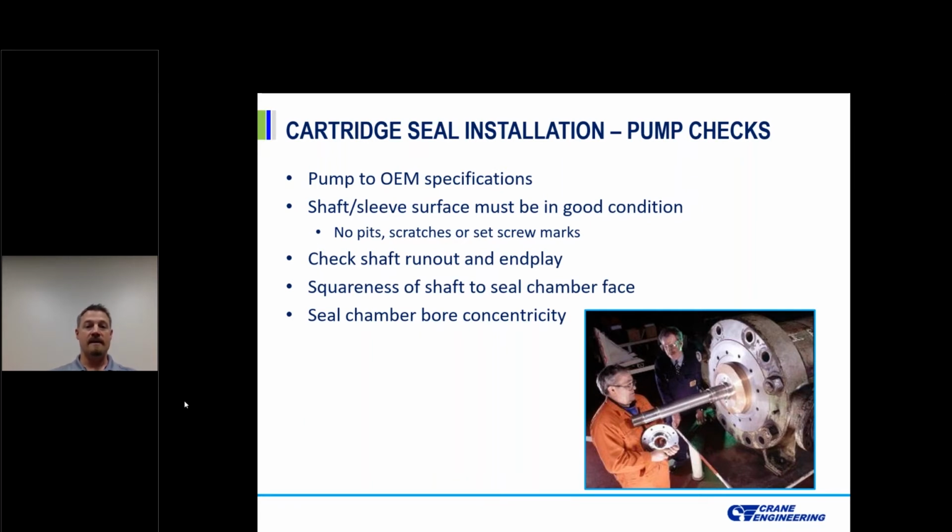You'll also want to check the runout and end play of your shaft. Runout is the amount of variation in the shaft in the up or down or radial direction from the shaft center line or axis. End play is the distance that the shaft can move axially between your bearings, and it's also called axial clearance. And you want to use a dial indicator to check the squareness of the shaft to the seal face, or the face of the seal chamber. And lastly, it is recommended that you check the seal chamber bore concentricity, or the total indicator reading, to the interface of the seal chamber.